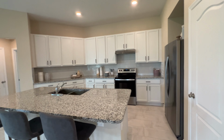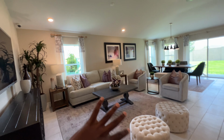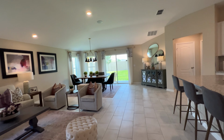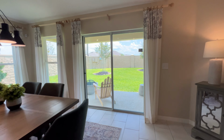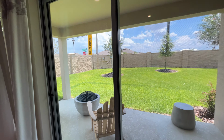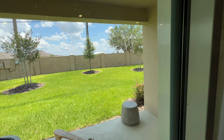This kitchen is beautiful, right? I just love the openness of it all. Like, I just like how open it is here. And this is on a corner lot, so that's really nice. So it's a lanai out here, which is nice. If you want to screen it in, you could screen it in.